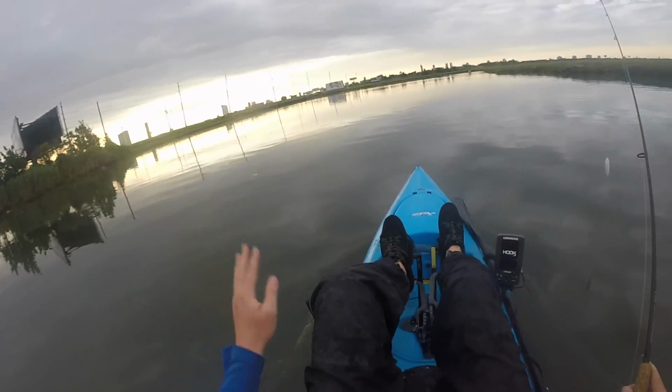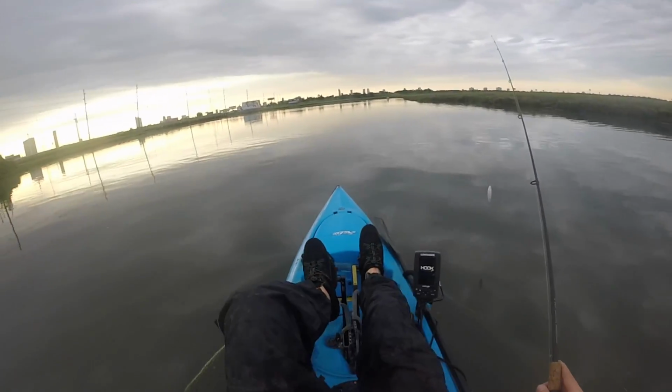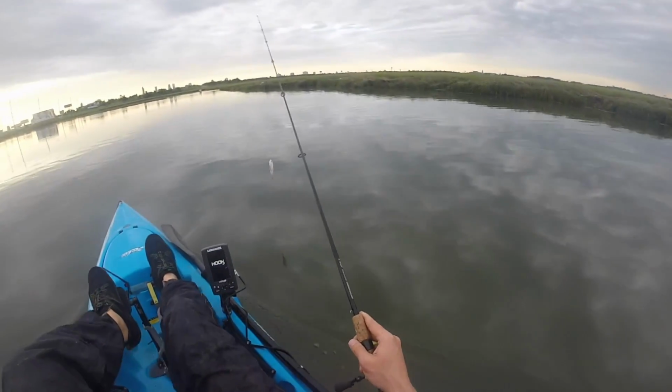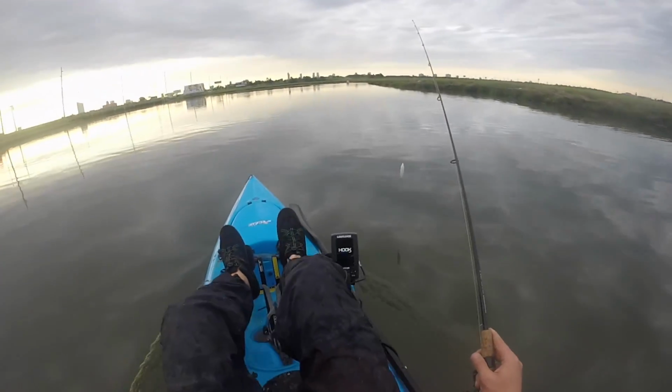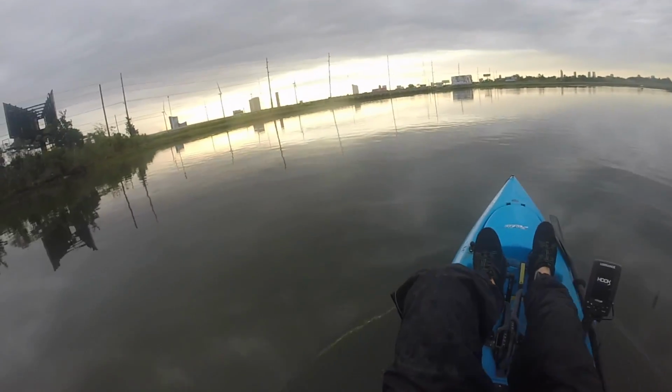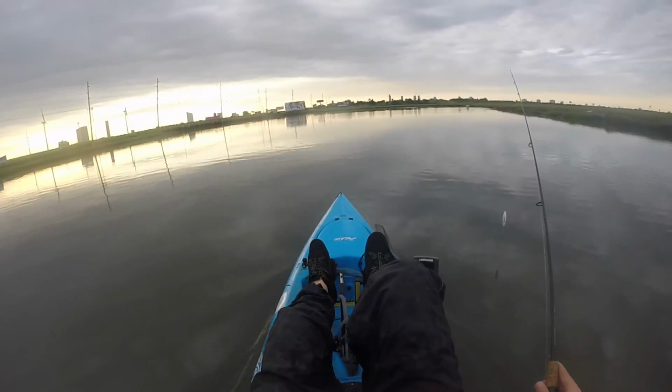We're gonna run up this creek. We're gonna cut through a much smaller creek. That's gonna give us access to some bigger water where we're gonna hunt big, big flounder, hopefully. Hopefully 7 to 12 pound flounder. That's what we want.